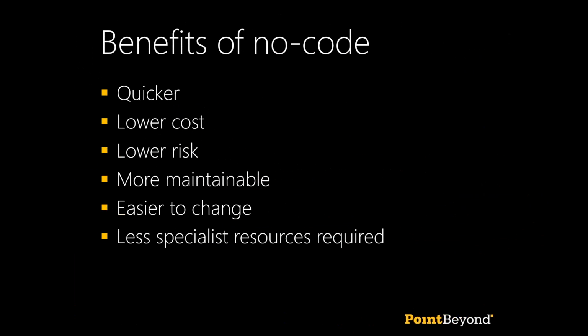So that's not to say that no-code necessarily means trivial, because it certainly doesn't. You need to have a certain mindset. You need to be quite clear in terms of what you're trying to deliver and how, but you don't need to have the in-depth specialist knowledge of a software developer.